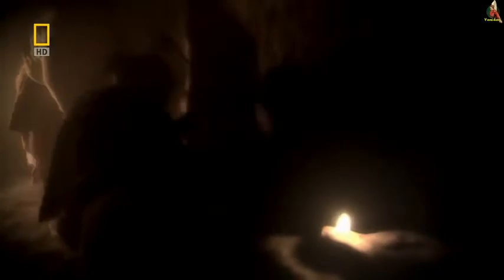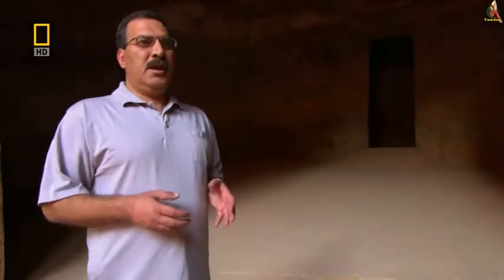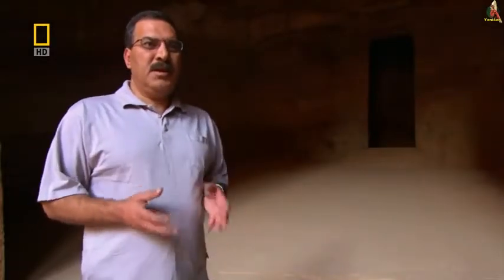The scene inside would have been horrendous, the air filled with choking dust. The area inside is very confined, and the conditions were very dark. Only small oil lamps would have lit their way as they toiled into the heart of the cliff. Their tools for this task were just iron picks, chisels, and their bare hands.